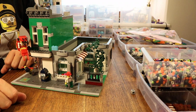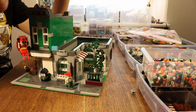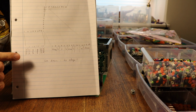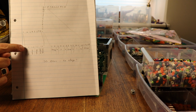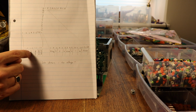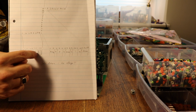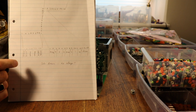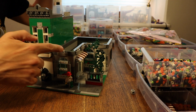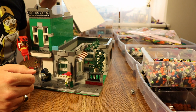So yeah, and I do have some plans for how I will pattern this out with the windows and such. I've made this little drawing here. Now this might be a little hard to understand, but what I have done is I've written out the studs and how many studs are needed for each kind of brick. So you see this Azure here, white, transparent, and white and Azure again. So that's 1, 2, 3, 4, 5, 6, 7, 8 studs, and that's this part of the building right here. So I'm gonna make that right now.